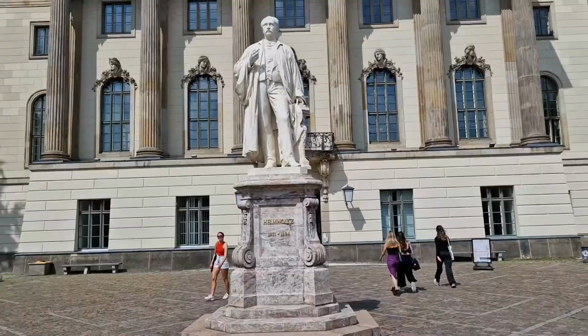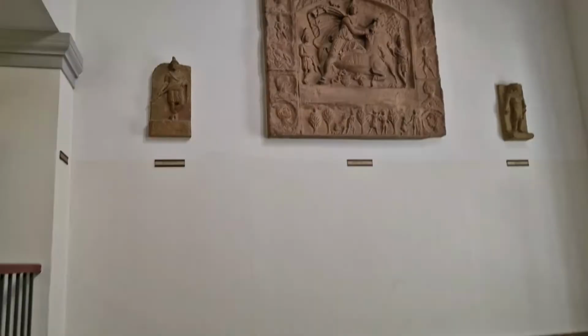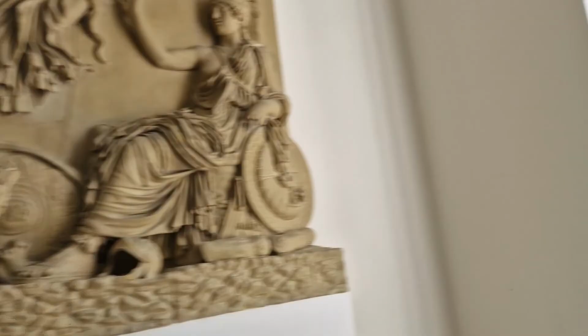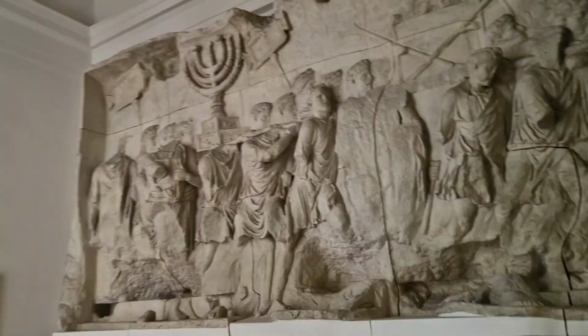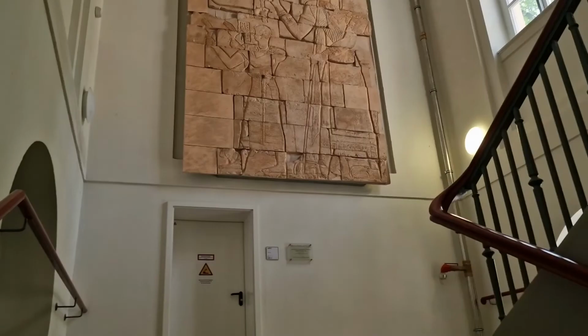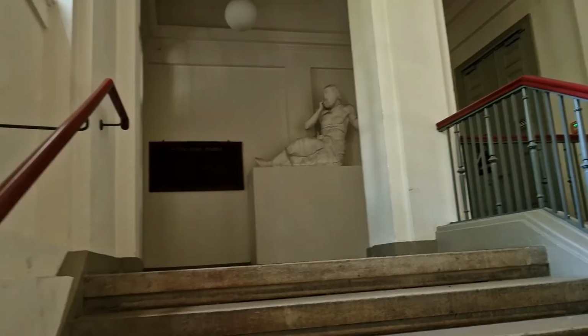Humboldt Universität opened in 1810, making it the oldest of Berlin's four universities. From 1828 until its closure in 1945, it was named Friedrich Wilhelms Universität. During the Cold War, the university found itself in East Berlin and was the de facto split in two when the Free University of Berlin opened in West Berlin. The university received its current name in honor of Alexander and Wilhelm von Humboldt in 1949.